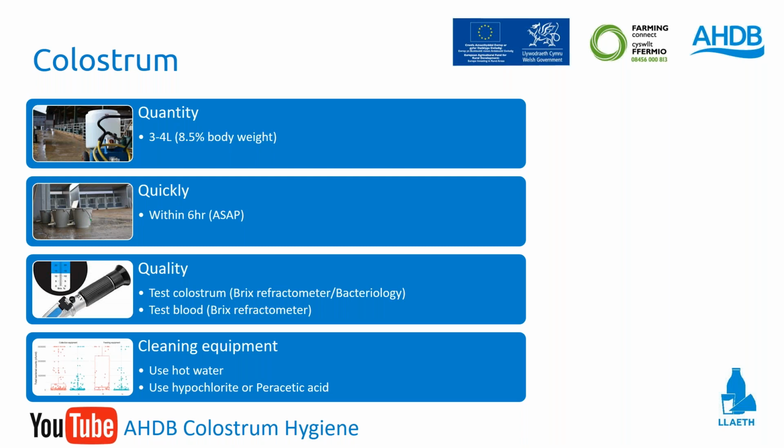Brilliant. Okay, we'll take one more question for this portion. And the question is, if the colostrum isn't good enough, what would be the best alternative? Yeah, that's a really tricky one, isn't it? And I suppose sometimes people use as an argument not to test, because if that's all the colostrum you've got, then that's all you've got.